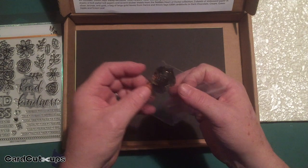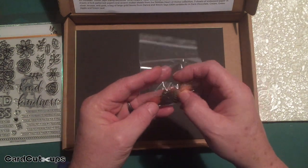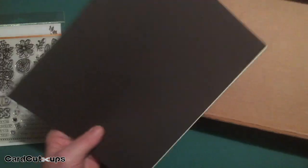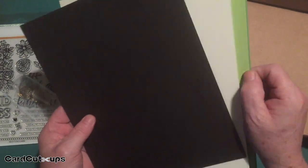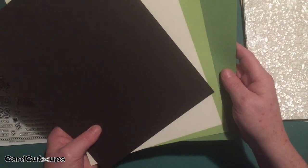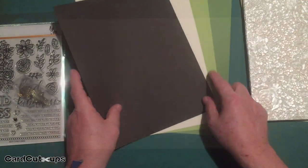We also get a bag of Doris gold metal leaves, large metal leaves. And then we get into the cardstock. Simon Says Stamp 100-pound cardstock in dark chocolate, cream, green apple, and green leaf. So we get 4 cardstocks this month. This cream looks actually pretty close to my Staples Ivory, so maybe I'll pull an extra ivory piece of cardstock to finish my card bases.